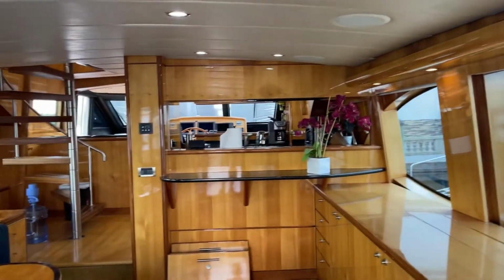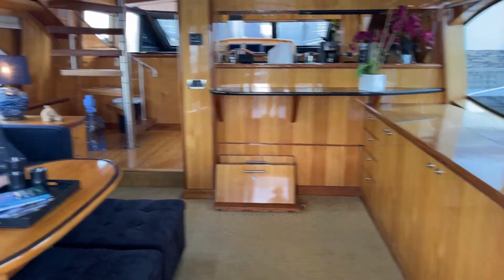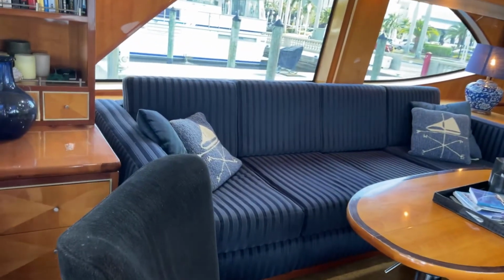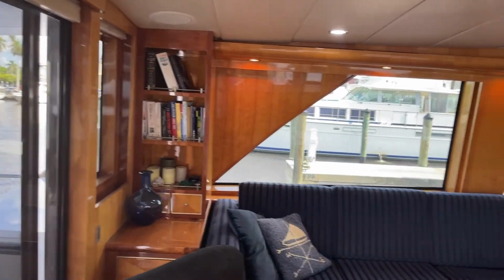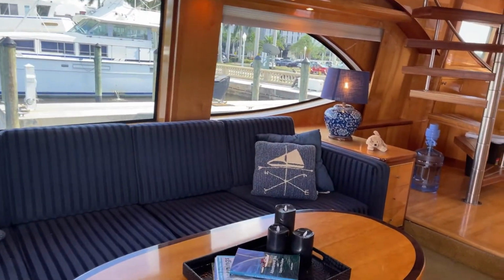Beautiful. They do have a couple drawers out. They're doing a little bit of work currently. You can see those down over there. But we'll just come on in here. Like I was saying earlier, 17 feet 6 inches wide. So very good sized.